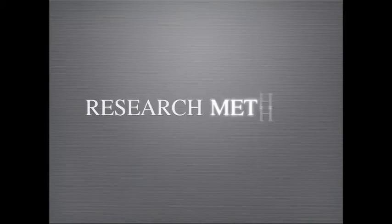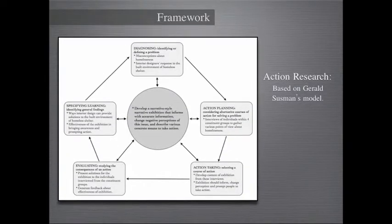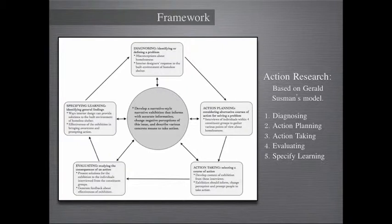2 research frameworks guided the original research of this thesis study. The first framework is action research. This framework guided the overall study and was based on Gerald Sussman's model. Action research comprises 5 cyclic processes: diagnosing, action planning, action taking, evaluating, and lastly, specifying learning.